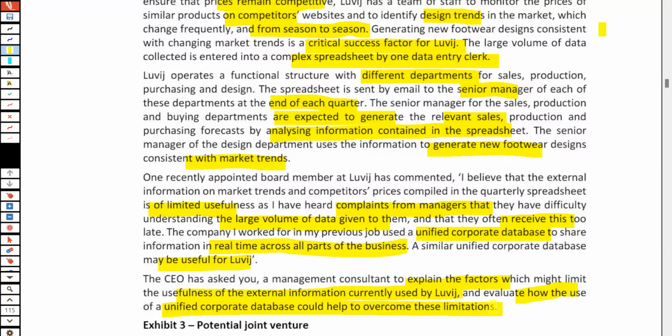Now, I'm allowing you 2-3 minutes. Can you list down a few pointers on this?